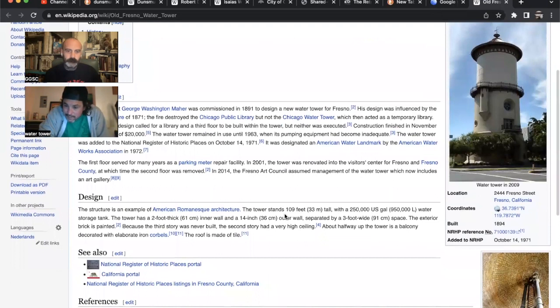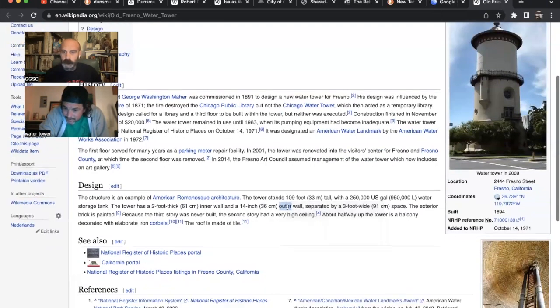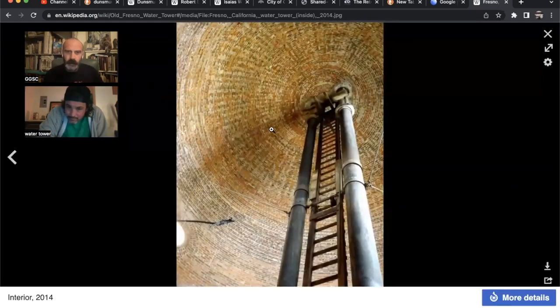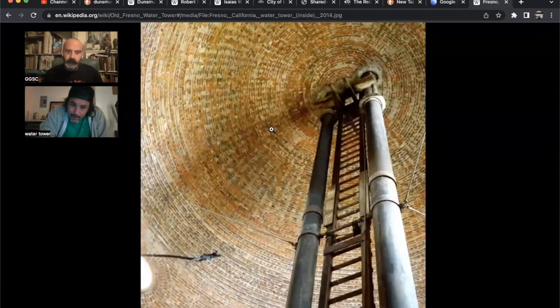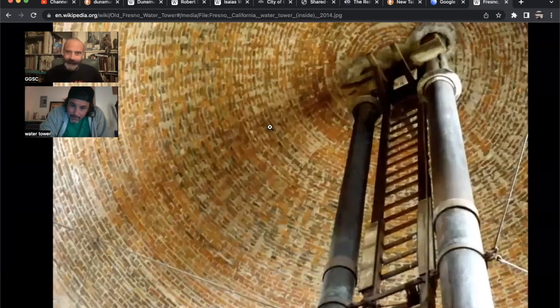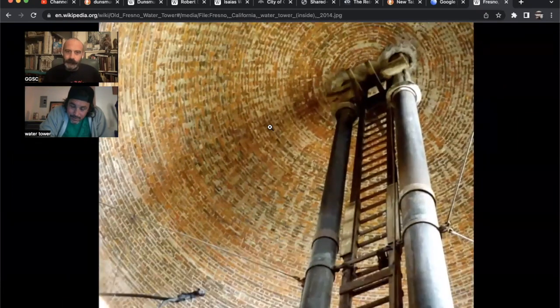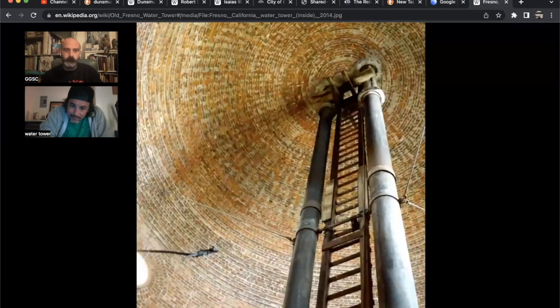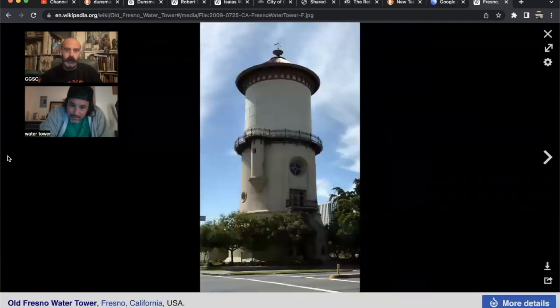Oh, look at the inside. Holy shit. Wow, dude. Yeah, this thing's all brick, dude. Wow, dude. That's cool. Wow. Look down at that. Energy. Stored energy. Oh, yeah.